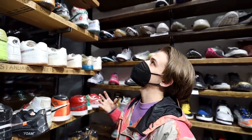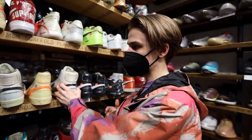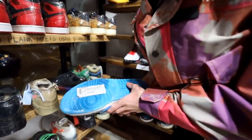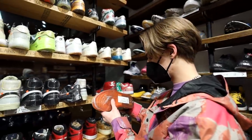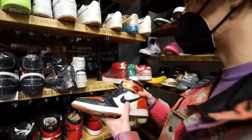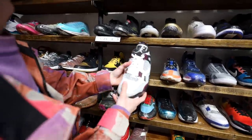Oh wow, this is like the heat over here, guys. I would love to get these into the collection, even though they're older. Oh, I need these, I know that. 11 and a half, oh man. Love to get a pair of the satins at some point. These ones are just too small. And then the PSGs. Size 11, okay, let's see.